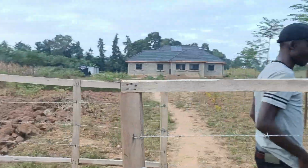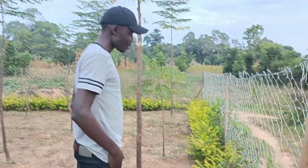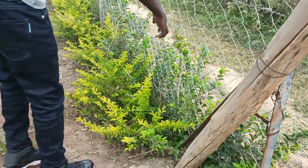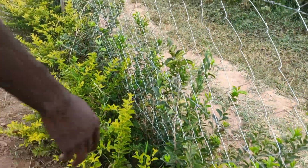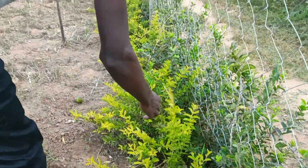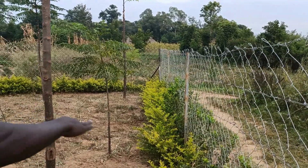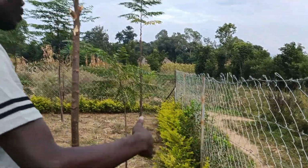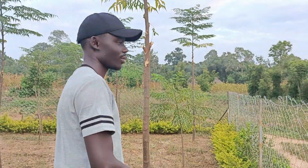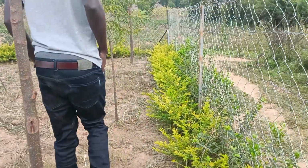Maybe let's get inside, I walk you through so you see the inside. The reason why I decided to plant flowers is because this thing is stony. At some point you want to prune or trim it, and it sheds a lot of thorns. So the essence of planting these flowers on the inside is that when you trim, the thorns don't fall into the compound much and prick the children and even you. Yeah, a prick can feel bad. So this is how it is.